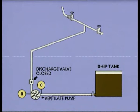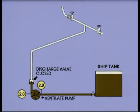Before you start a pump, it should be carefully filled with liquid and ventilated. Make sure that all valves between the tank and the pump are open. Check the suction side manometer as well as the manometer on the pressure side. They should show approximately the same reading.